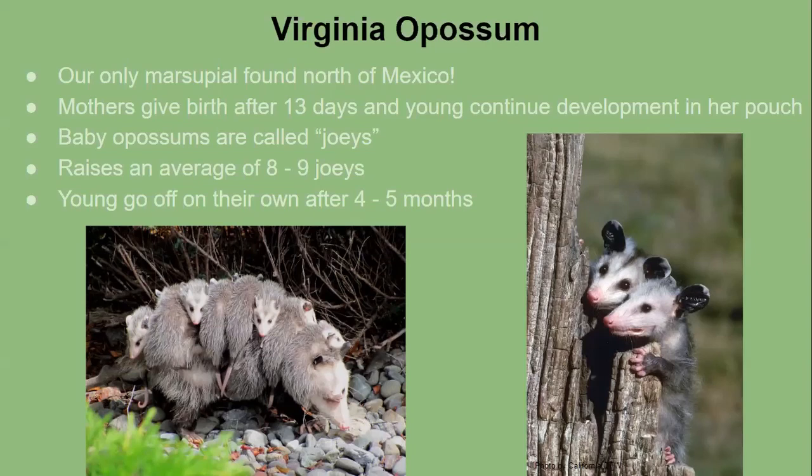So mom can give birth to anywhere from 20 to 30 joeys. But she's only able to nurse about 13 of them at one time, unfortunately. But then this will average out to about 8 to 9 joeys. And joeys, that's another name for her babies. She'll have an average of 8 to 9 joeys nursing, and they will continue to develop in her pouch for the next 2.5 months. At that time, when they get a little too big for her pouch, they'll then climb up onto her back like we see in this picture here. And she will carry them on her back until they're about 4 or 5 months old, and then they'll start to go off on their own.